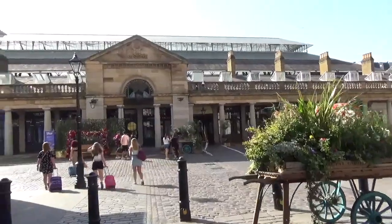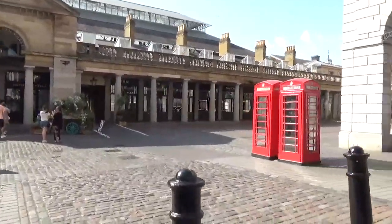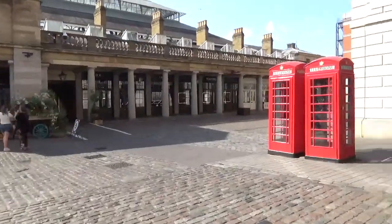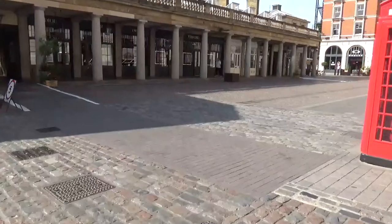Lovely. Have to have a red phone booth. Legally required. We should take some pictures. Well, do you want to take pictures with that now or after the market? After. To the market. To the market.